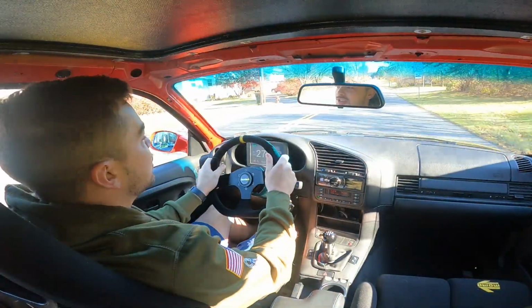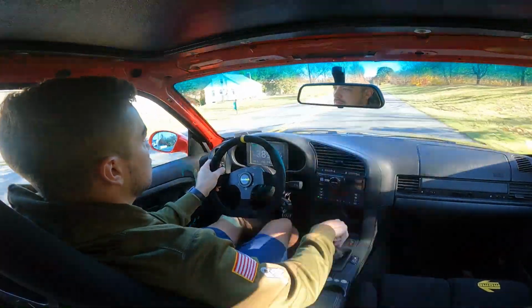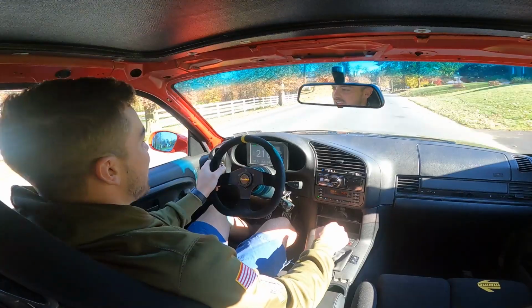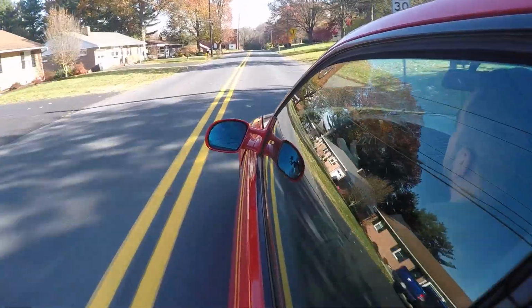All right, race mode engaged. I love LS motors. It just runs so good. I didn't even have to rev it out, and it makes good power and good sounds.